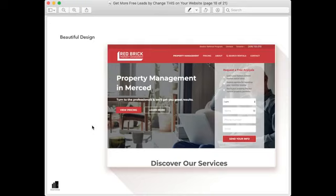And then finally, of course, you want to have beautiful design. If you're building your website on Wix or Squarespace, or even using some of the property management engines that are built on their own back-end CMS, the design is clunky. There's not much customization that you can do, and there are no clear calls to action that you can make.